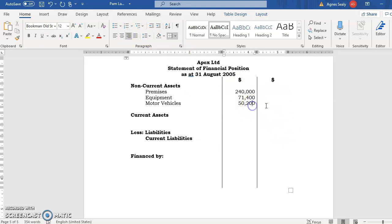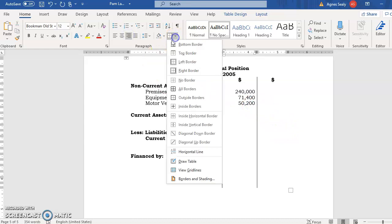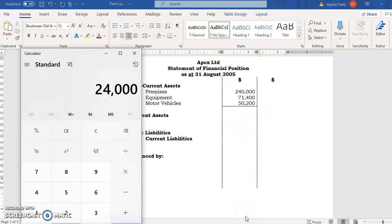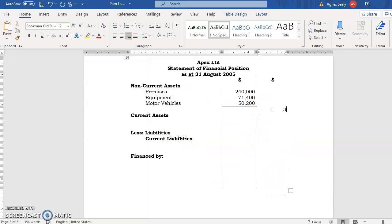So let's add these figures together and see what our total non-current assets are. So $240,000 plus $71,400 plus $50,200 gives us $361,600. So $361,600. So our current assets.